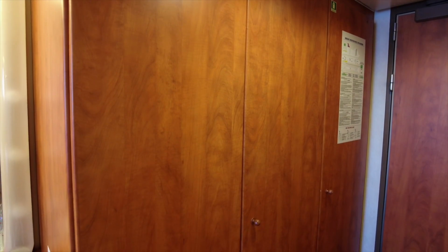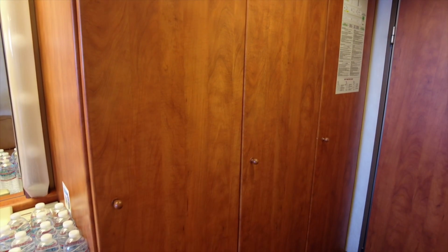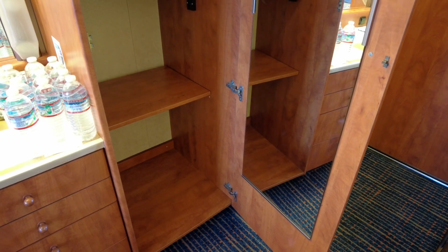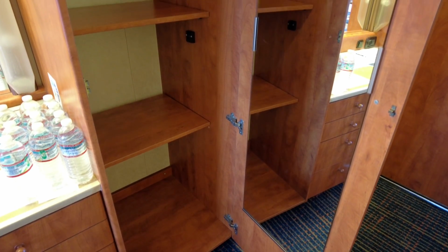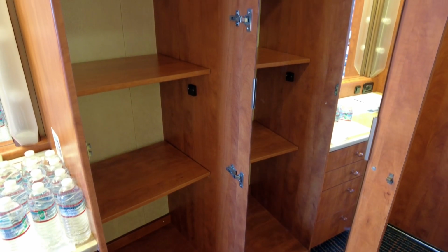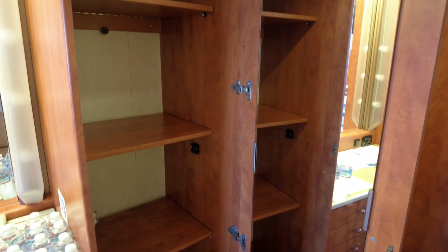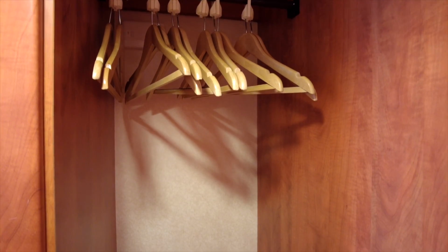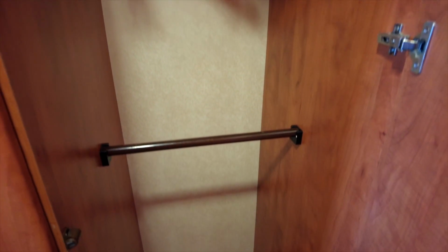Now let's take a look at the available closet space. There are three separate areas. The first here contains a full length mirror and some shelving that works great for folded clothes or stacks of packing cubes. Here you'll find some space for hanging clothes along with some wooden hangers.